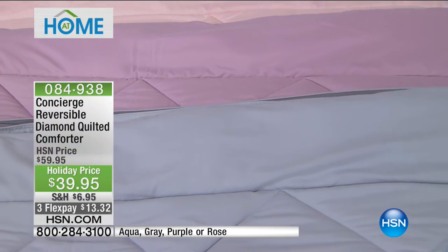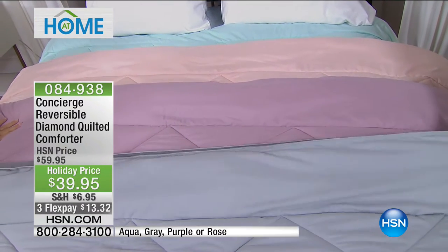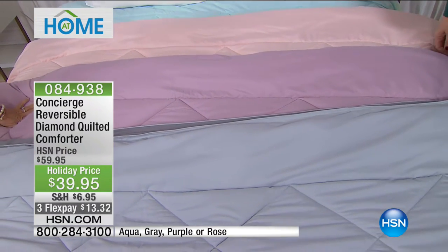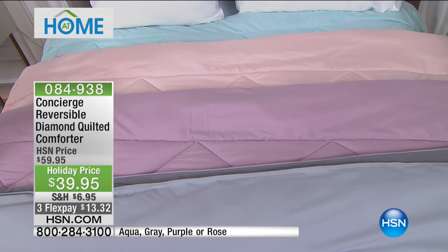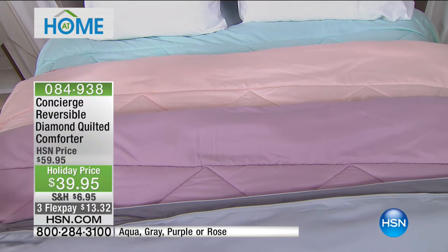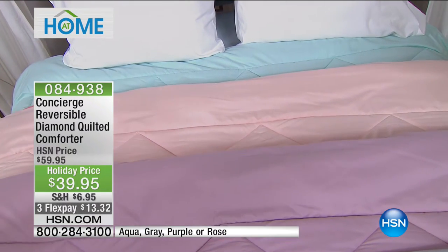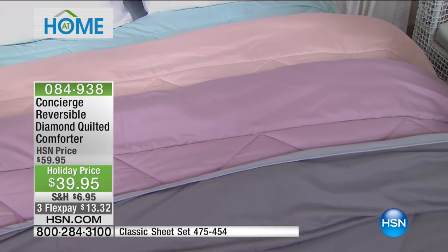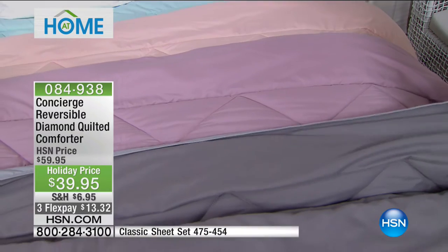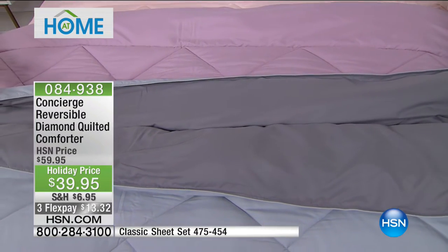Now, in the twin, we only have 80 left. This is a down alternative comforter. I just looked at the price. I had to look twice. $39.95. I can't believe it, because this one's reversible. I will tell you, even in a duvet if you want. Do you know, the first time I sold this comforter, and it wasn't this reversible one, it was just one solid color, I bought two after the show, Robin. You did. Because these are amazing, and they are priced less than you would pay for a white down alternative comforter in just a low thread count cover.